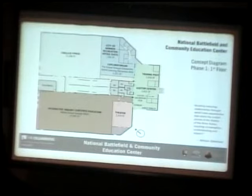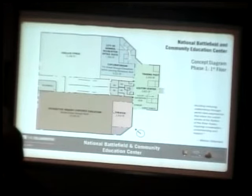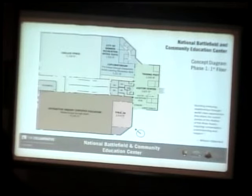And then you would move in for phase one on the south side of the building would be the shell of the education center, middle school through adult, the theater, which would show the films that the national park is currently in production with the national filmmaker to tell the story, an introductory video for visitors to the national park. So the theater is a very important component to get up and running sooner rather than later in phase one.